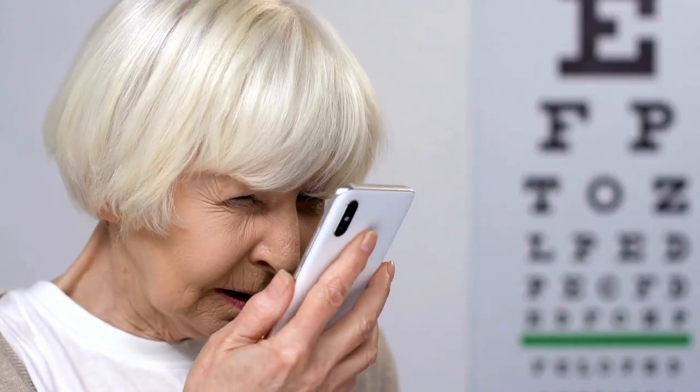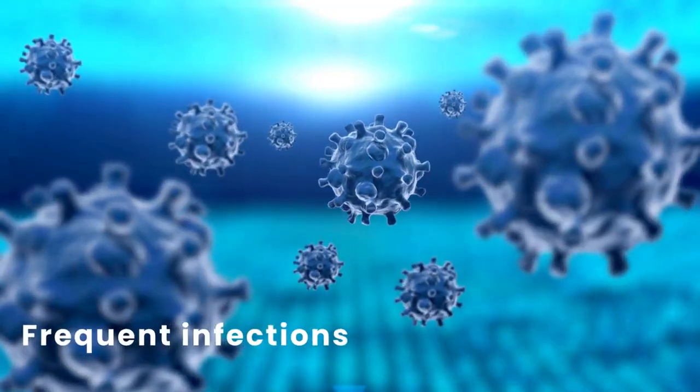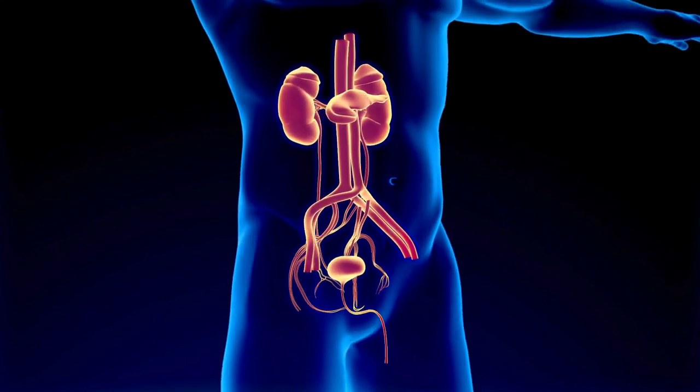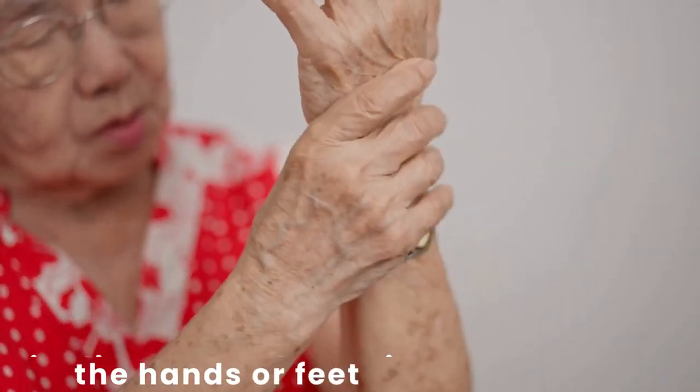Additional symptoms of diabetes may include blurred vision, slow wound healing, frequent infections, such as yeast infections or urinary tract infections, and tingling or numbness in the hands or feet.